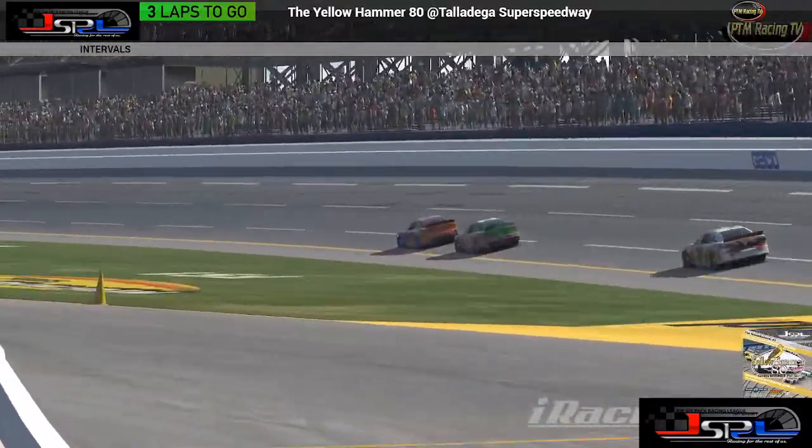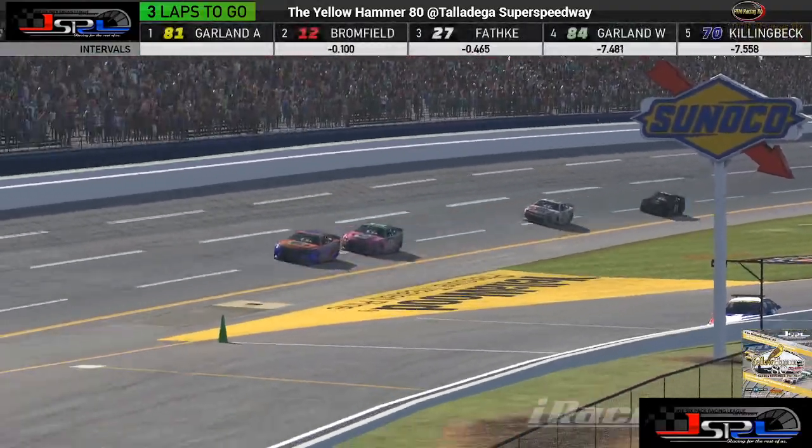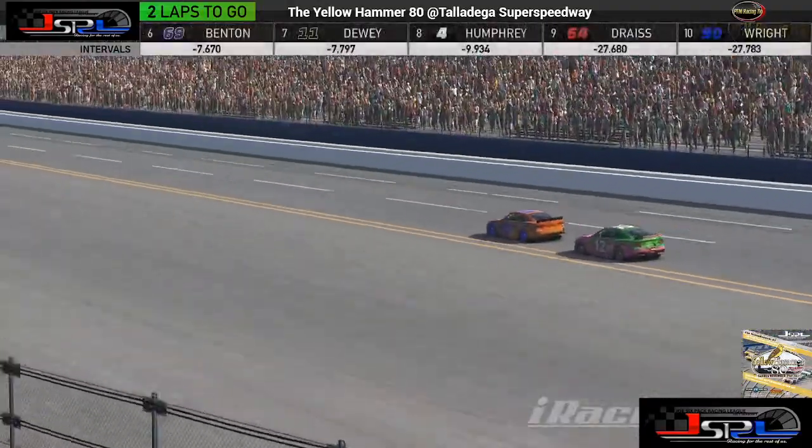Ladies and gentlemen, this time by, green flag goes high in the air because they are going to trade it in for the white flag the next go around. Two remain at Talladega.